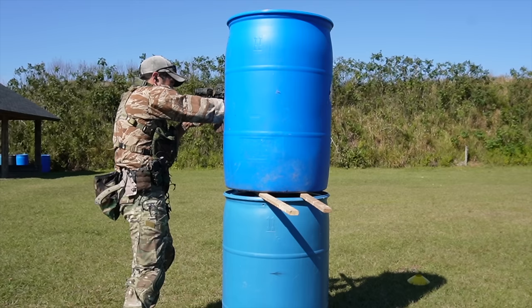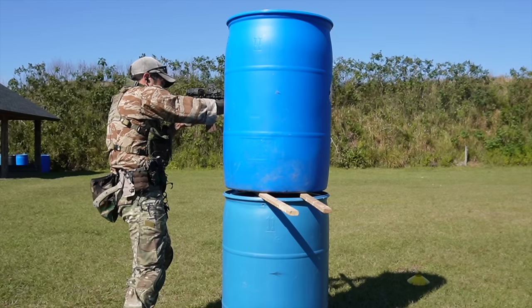Now, this next carry frees up a support hand. It's called the high port. And this is where I have a rifle in one hand and my support hand in the other, and the rifle is pointed up.